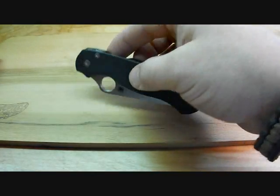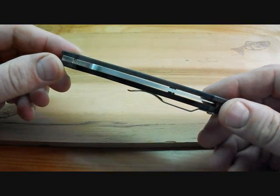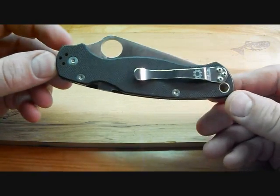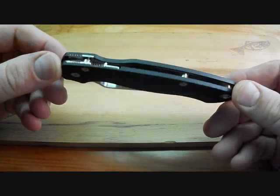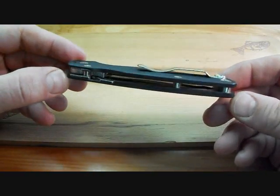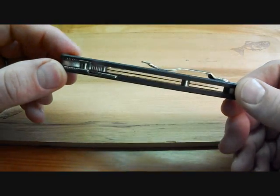This is my Spyderco Paramilitary 2. It's just a phenomenal knife. A lot of guys say, oh, all Spydercos look the same, and a lot of people do think that. I remember thinking that at one time, you know, oh, they all have the little hole in the blade, they're all the same. It doesn't even matter, I'm just gonna pick one, and the rest are all just alike. It's not so, not so at all.